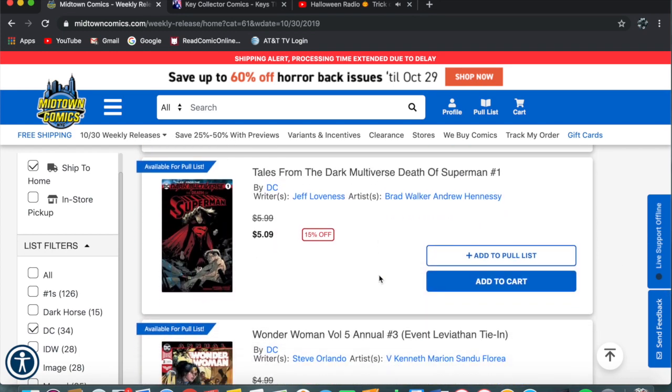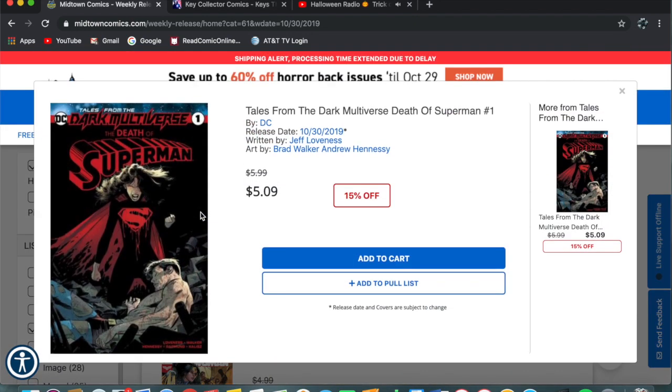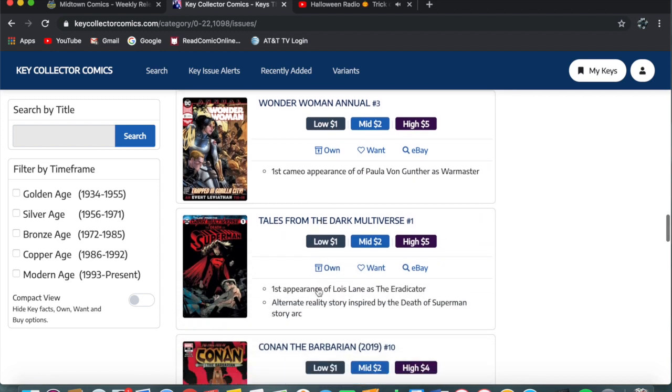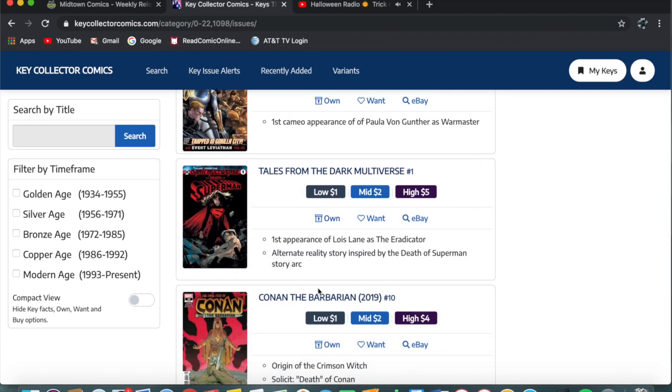I believe there's one more by DC I'm looking at this week, and it's Tales from the Dark Multiverse, Death of Superman #1. This is written by Jeff Loveness, and the art by Brad Walker and Andrew Hennessy. I believe there's also a first appearance in here, so look out for that. First appearance of Lois Lane as the Eradicator, and it's an alternate reality story. So it doesn't seem like it's going to be in continuity. And I'm going to add that to the list.